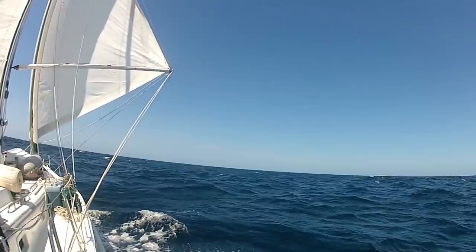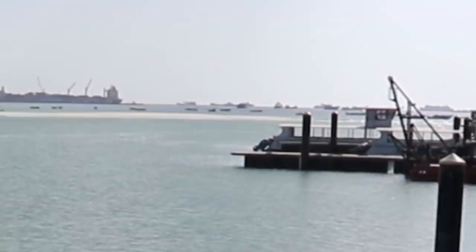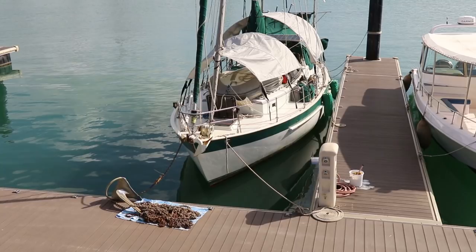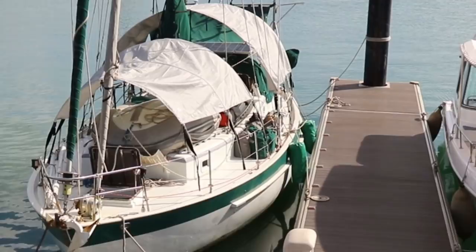Hello, we are Patrick and Rebecca Childress on the sailboat Brickhouse, a Valiant 40. Right now we are in the very large, very historic island of Zanzibar off the east coast of Africa, Tanzania. We have been here for a month and now it's time to get ready and move on. We'll be heading off to Dar es Salaam, a large city on the mainland of Tanzania.